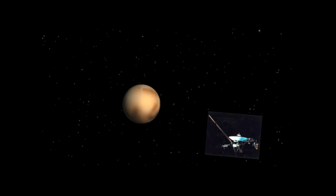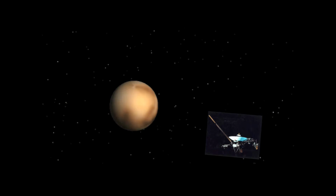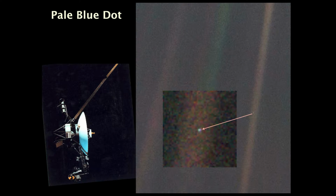I would like to start with an image taken by Voyager. Voyager is the farthest probe we have sent into space, and just after it had crossed the orbit of Pluto, it turned back and snapped this picture in 1990. That's it. That's us. All of Earth reduced to 1 pixel, Carl Sagan's famous pale blue dot. I just love this image. It provides us a glimpse as to what our planet would look like to an alien astronomer.